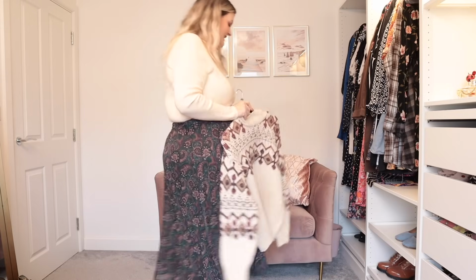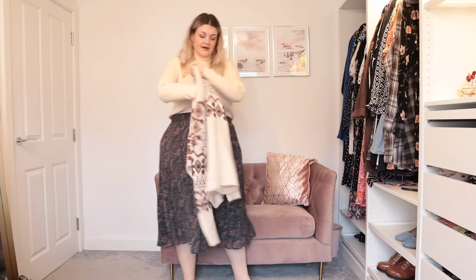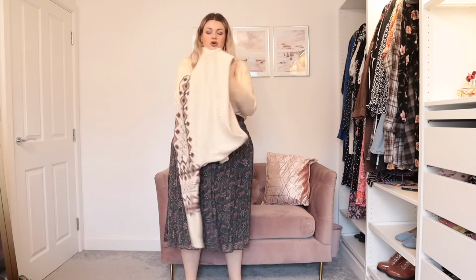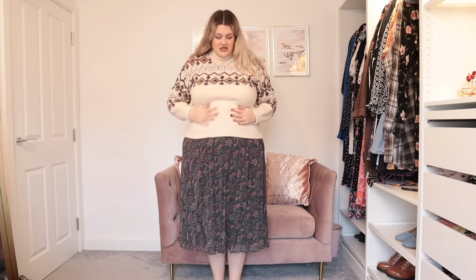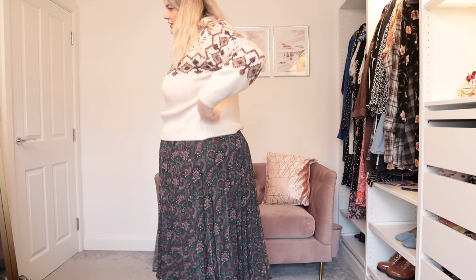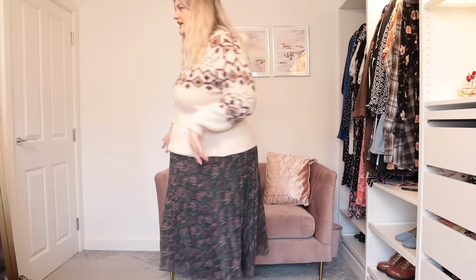So let's see how I feel about it on. But it's got a little bit of weight to it as well, actually, but it's really soft, which I always want with a jumper. So this is the jumper on. I do really like it. I feel like it's an odd in-betweeny length, like it's hitting on my hips, and I usually want things to be above or under. I'm not sure, but I think it's really, really cute.